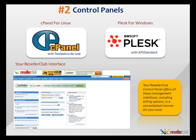Right. Reason number 2 is our control panels. So like I said, everything is available through one integrated control panel. And within that control panel, you can use cPanel to manage your Linux packages. You can use Plesk to manage your Windows packages, which are widely and the most popular control panels out there for both these platforms.